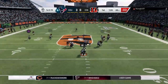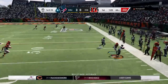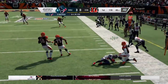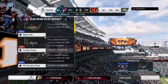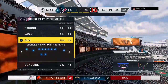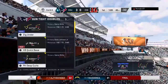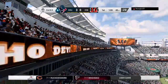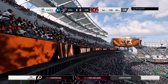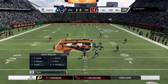On 1st down, Watson. Completing it to the right side, Johnson. And we see another pitch and catch there to the running back. This position just continues to evolve. They become just as critical to the passing attack as a lot of receivers, tight ends, because their ability to make people miss in the open field can really generate big plays for an offense. So 2nd and 8 here after the pass play for 2 yards on 1st down.